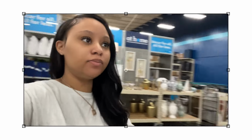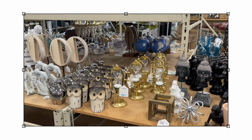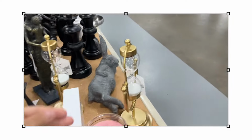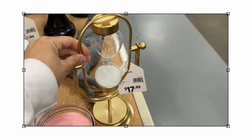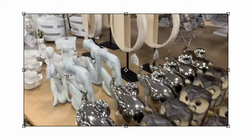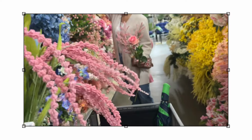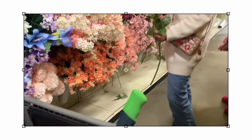We made it to At Home. I don't know where my auntie went. Ooh, my hair is raining, y'all. It's me trying to think about what do I need. Like, what do I need right now? $17? That's crazy. Mm-hmm. It's not like a peachy pink.